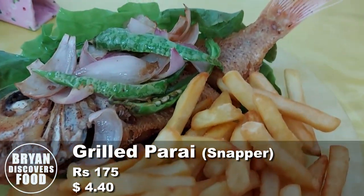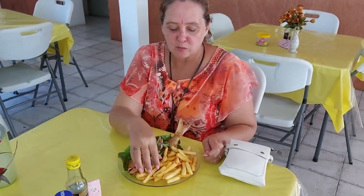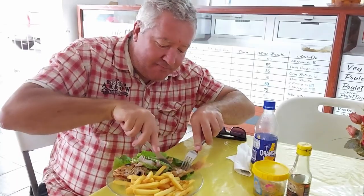Gajak pavi. Gajak pavi. Surprise fish, not a gajak at all. Okay, so this is a whole fish with some onion and some chili and some fries with it.